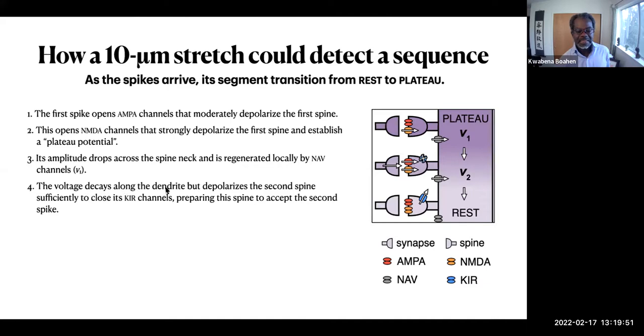Once it decays below a certain threshold, it just drops because the sodium channels have a high threshold, right? But if enough of this next spine here is sufficiently depolarized, then these KIR channels that are sort of hyperpolarizing it by passing current out will close. And so this prepares this spine here to receive the next spike, right? Because it's set up such that this first spine was special. It didn't have any KIR, inward rectifying potassium. This guy has them. And so unless he's depolarized, shutting this thing off, AMPA can't overcome that KIR.